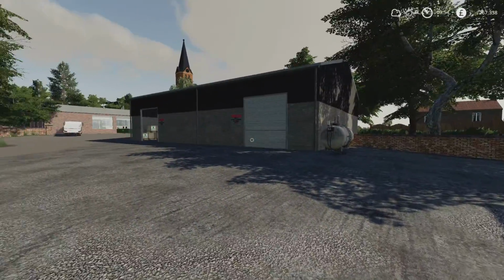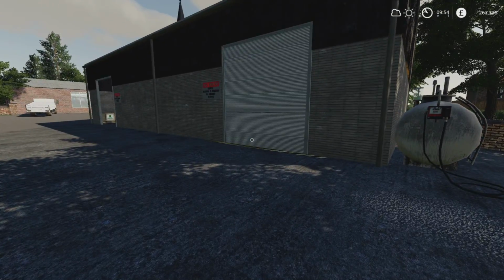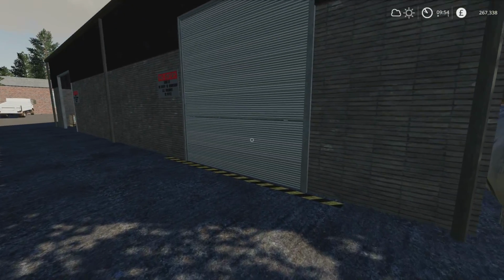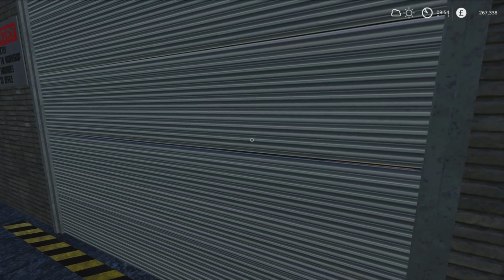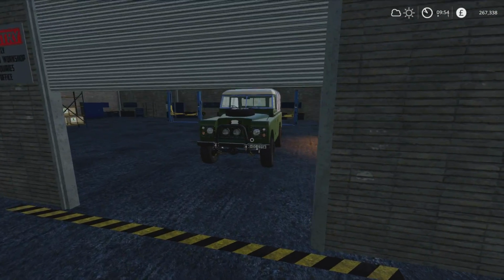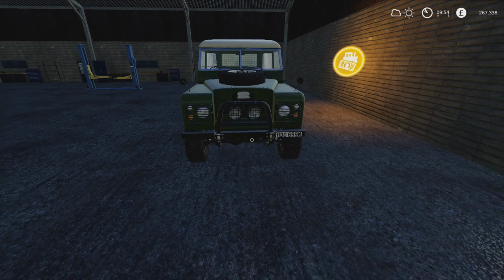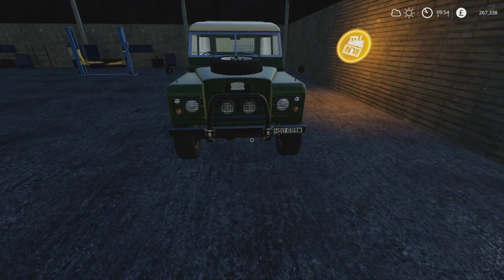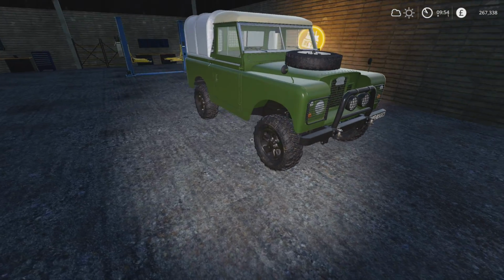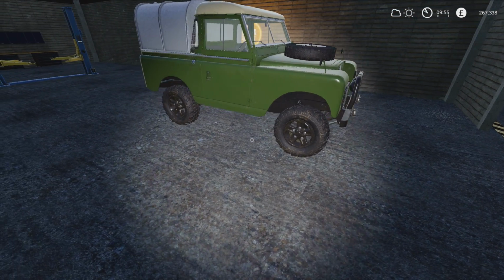But before we do that, you probably just saw a glimpse of it. The Land Rover has been up here at the workshop because some parts have come in, some modifications for our Land Rover. I'm absolutely over the moon with this. If you've seen my mod reviews, you'll know why. Firstly, look at the tyres. They're not as narrow. They look wondrous. Look at it. It's awesome.